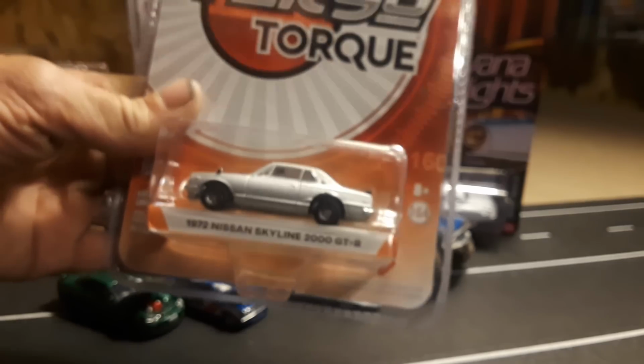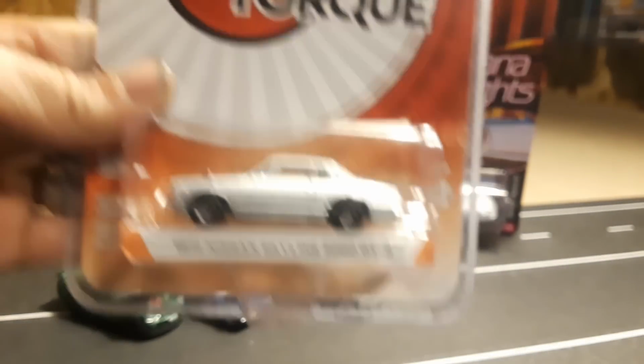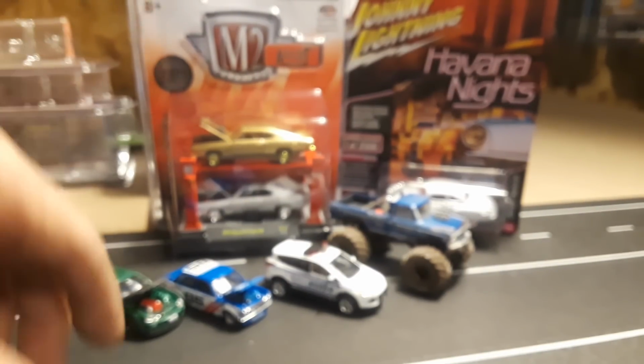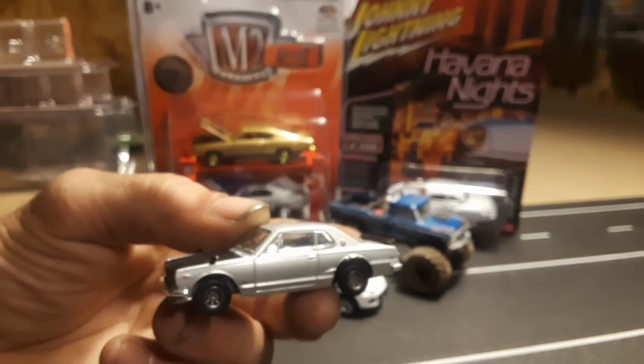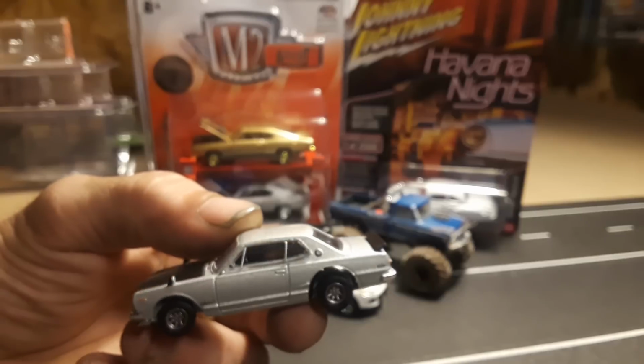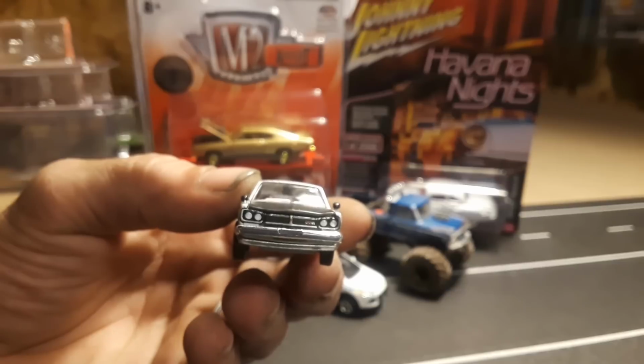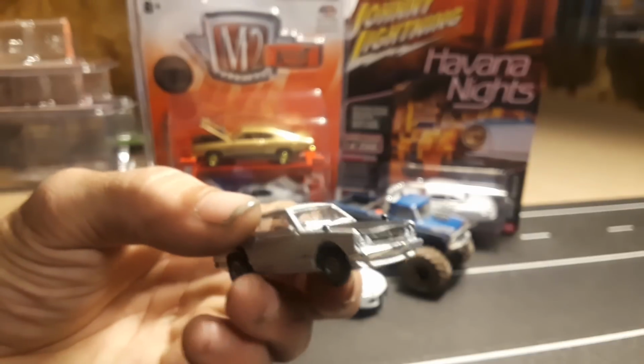And next is a Nissan Skyline 2000 GTR 1972 in silver. This is a brand new casting for them. And this might be one I end up picking up darn near every variation of, just because I really love this casting. It's one of the only M2 castings I collect, and I'm trying to collect it in its entirety in M2. So this car looks amazing in silver with a black hood. Normally the black hood would bother me, but on this car it doesn't. Painted front headlights.